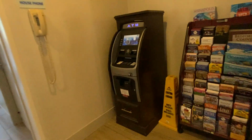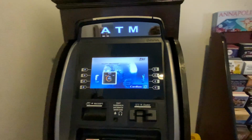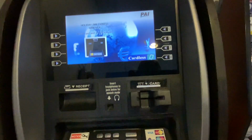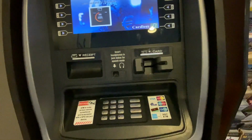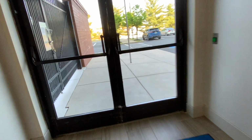Here's the ATM. Here's all the buttons. It's used for the card, receipt. Here's the books. Alright. There's another exit over here. Here's another one.